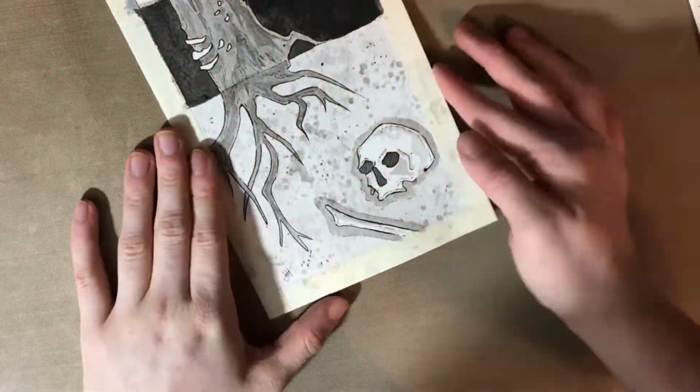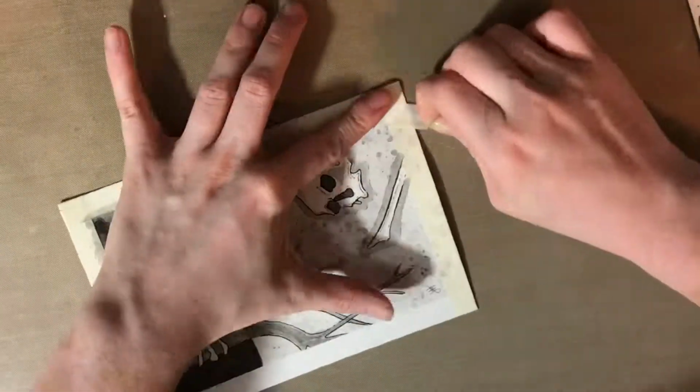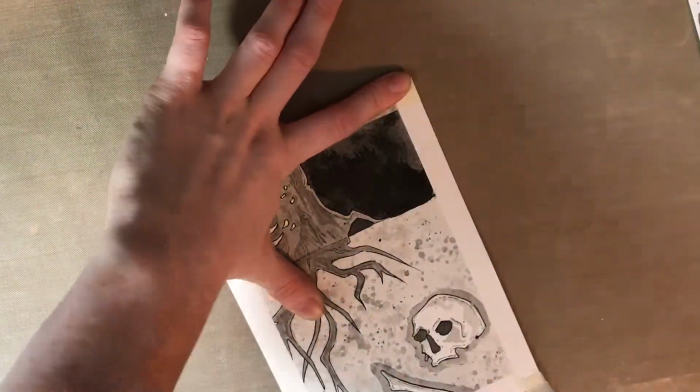However, that doesn't mean I'm not going to be drawing more people, because, as I mentioned, I miss it, and I can just sort of incorporate some of these other elements I'm learning and experimenting with into that.